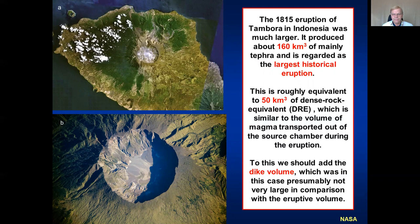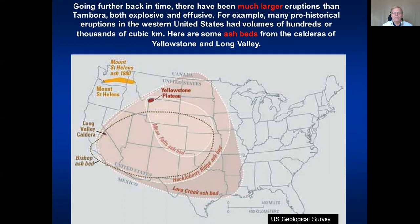But when we go further back in time, we see much, much larger eruptions, much larger than Tambora. For example, in the Western United States, there have been many eruptions, based on the distribution of ash beds from the calderas of Yellowstone and Long Valley. And we see that some of these ash beds cover a large fraction of the United States. So obviously we are talking about hundreds of cubic kilometers, even in cases thousands of cubic kilometers.